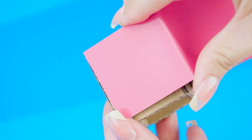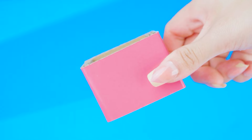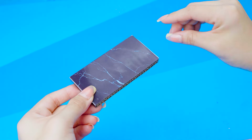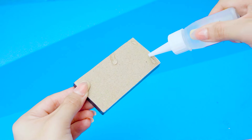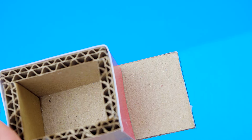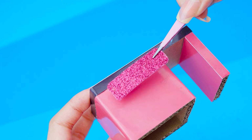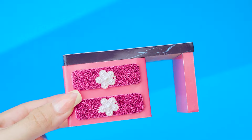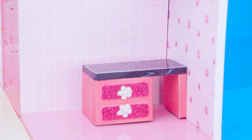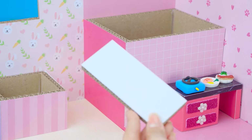Kitchen for this house. We can cook and organize parties when we invite our friends to come. Using cardboard to make the kitchen cabinet, covering pink paper. Kitchen cabinet is finished. Put it here. Then, I will make a big fridge.